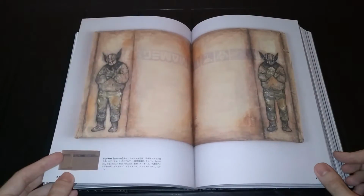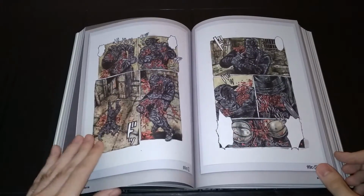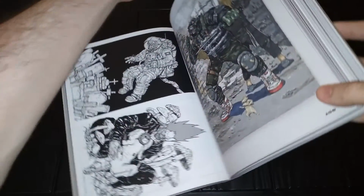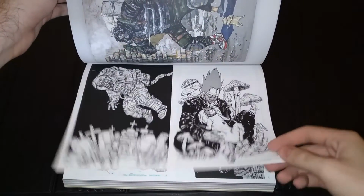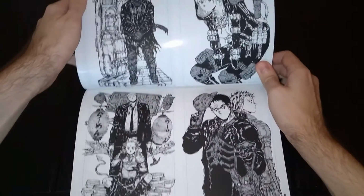Whenever the texture of the paper changes again, I will try to let you know. I was so distracted flipping through and having fun with this that maybe I even missed one of the different textures of paper, but you know what? It is what it is. More of these black and white, kind of glossy illustrations.